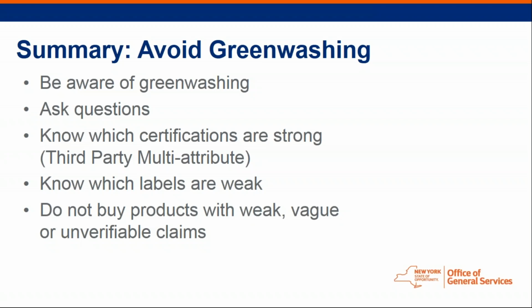Because, you know, really, companies will give you the product that you buy. So if you buy the products that have strong green claims, you'll see more of them out there. And I think the companies respond to demand.